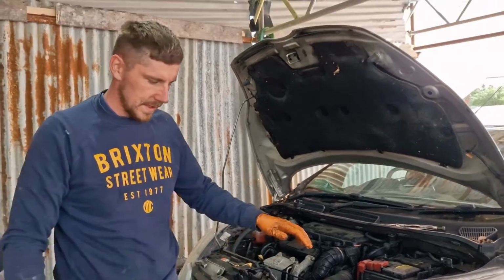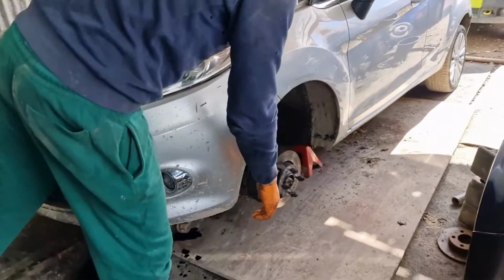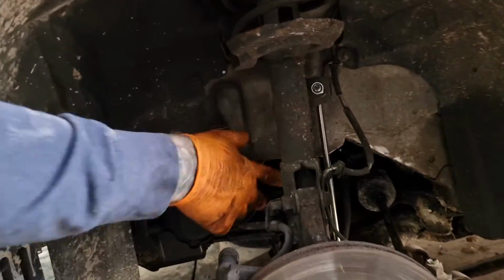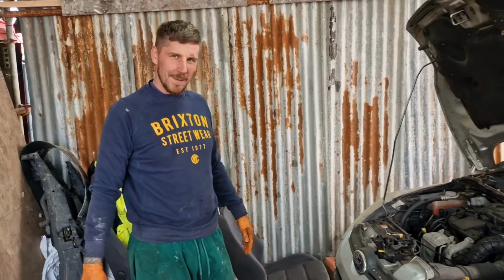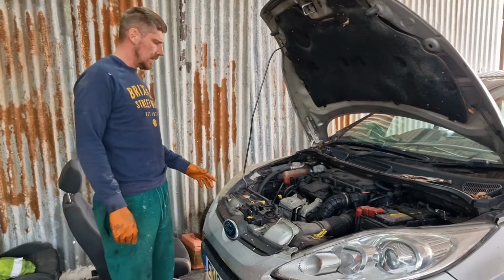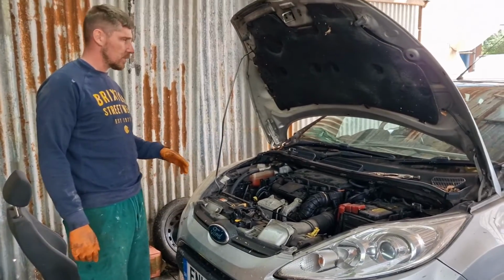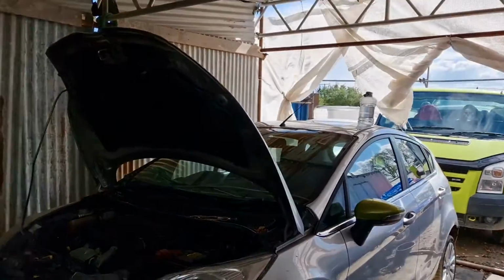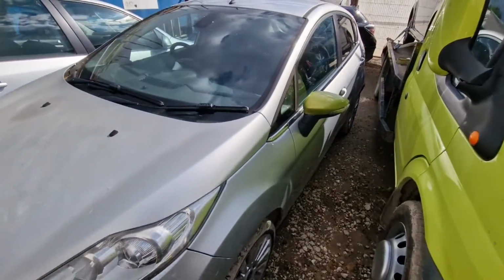I've changed the anti-roll bar as well. Drop links there. Some of that. That's on both sides. So yeah, we can fill it up. Get it all up, sorted, and then we'll take it out into the sunlight and then do a little walk around. Okay, so we're all done now.